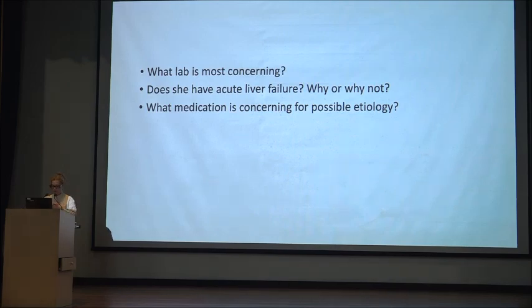And what medication is concerning for possible etiology? So we talked about OCP, potentially, was she taking any Tylenol, turmeric. I have not seen acute liver injury related to turmeric plus black pepper, but certainly would be a concern. She is also on a TNF inhibitor. So any other things that you would be concerned about, knowing that there's some degree of immunosuppression? CMV, correct? Yeah, so I didn't give you any information in terms of history of new sexual partners, or any evidence of further physical exam in terms of any rashes or new sores.